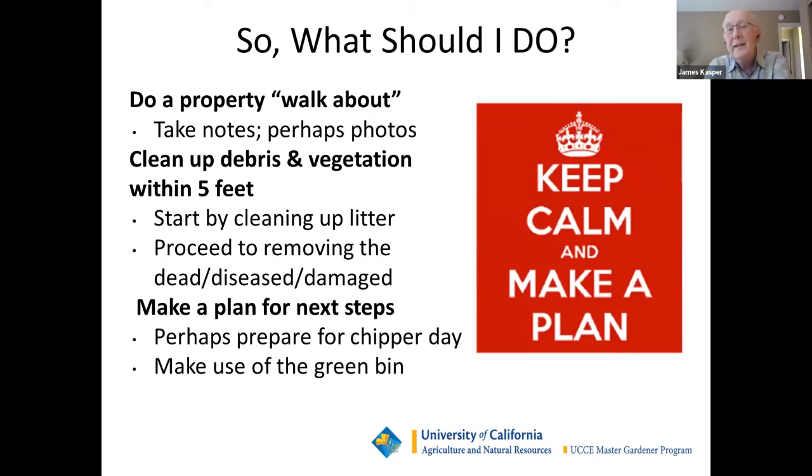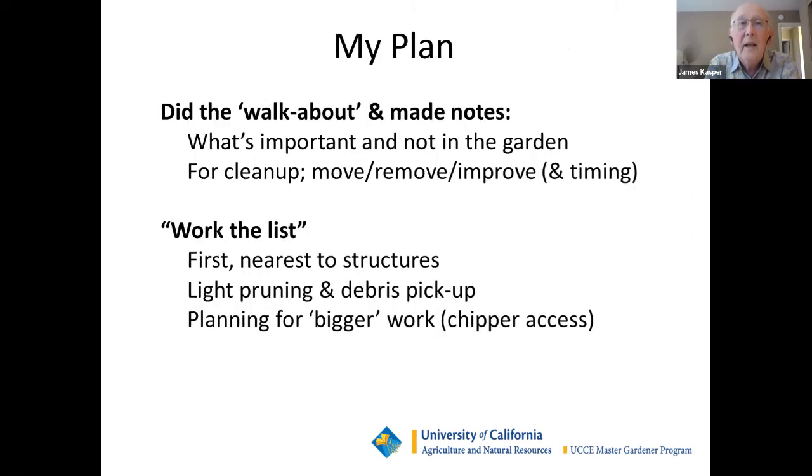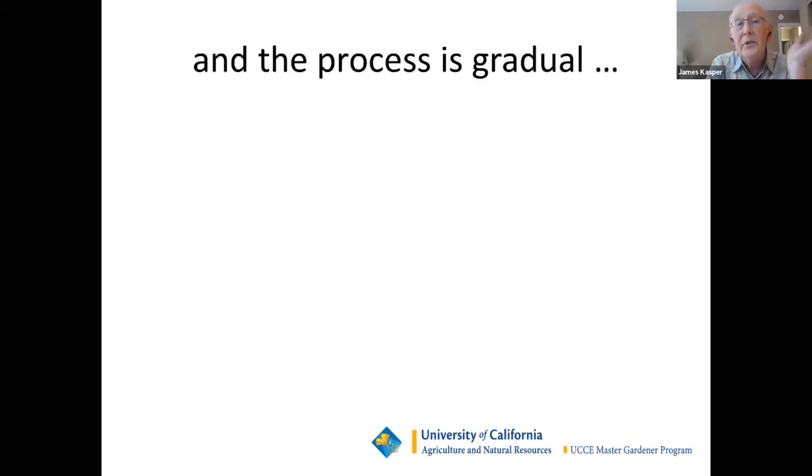Basically, keep calm, make a plan, and then follow the plan. And so I just want a couple quick things from my point of view. I did that walkabout. I identified some things. I still got some more work to do to put that list together. And then I want to work the list, and I just want to show you that the process is gradual.